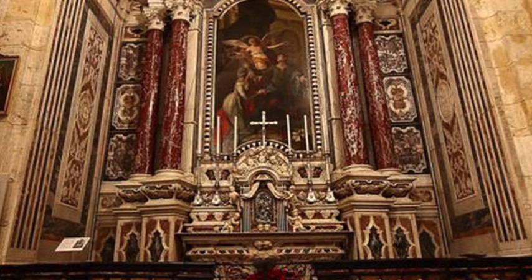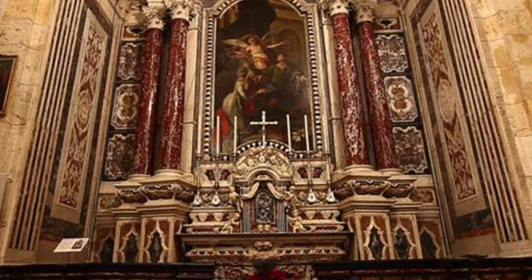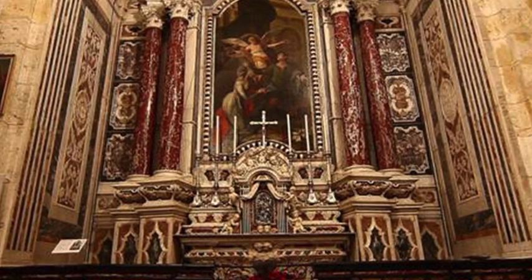The painting includes the Madonna and Child, the Crucifixion of Jesus, the Annunciation, Saint Jerome, Saint Matthew and Saint Bartholomew.